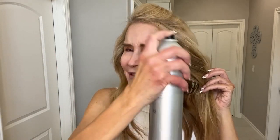Okay, that is the finished style using the Zuvi dryer. And the last step, there it is on the side. The last step is I go in again with my Kenra Volume Spray 25 Super Hold. Kind of hold the sides out, get them to stay up. There it is. Well, that was a look at exactly how I styled my hair.